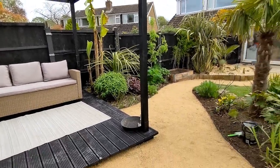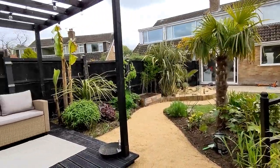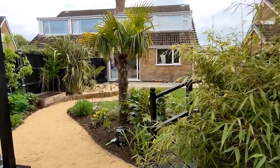But I like sitting. This is my view from the hammock. And it will be pretty enclosed come June, July, August.